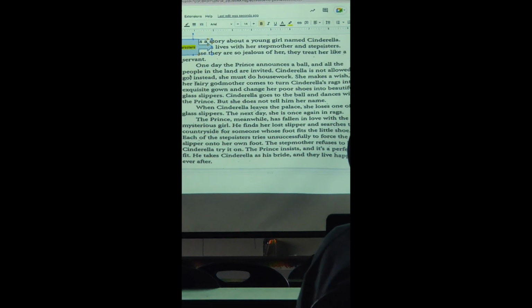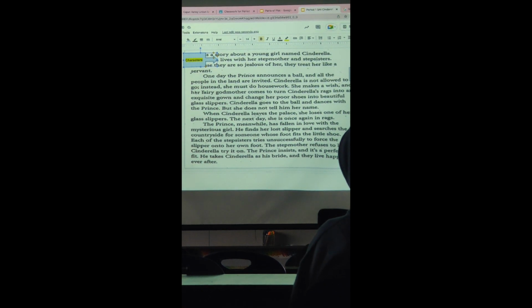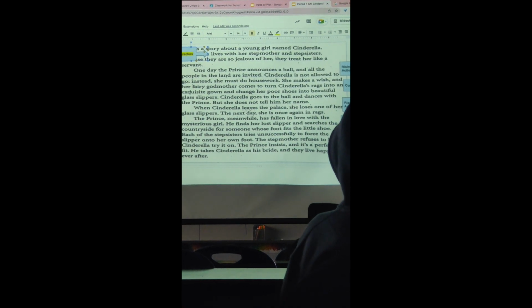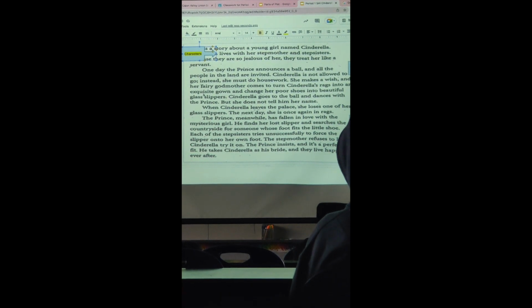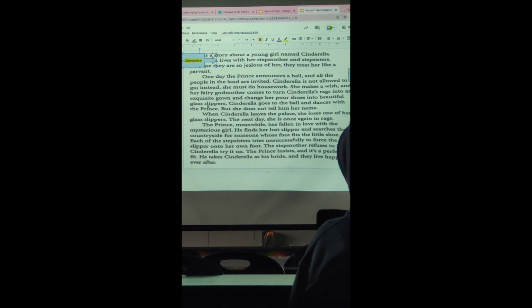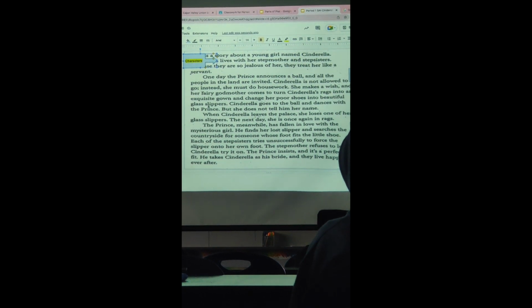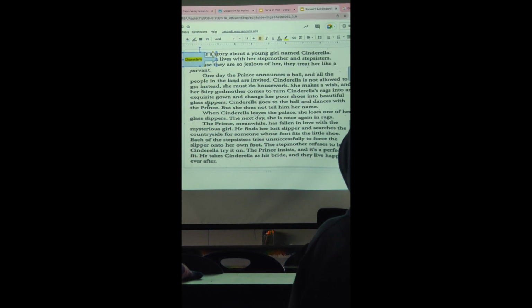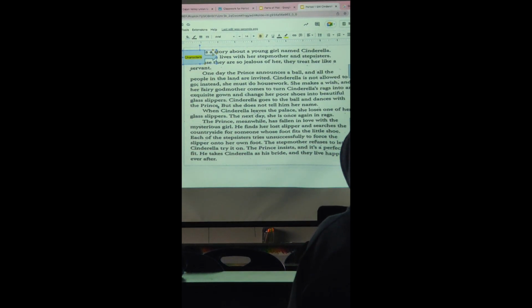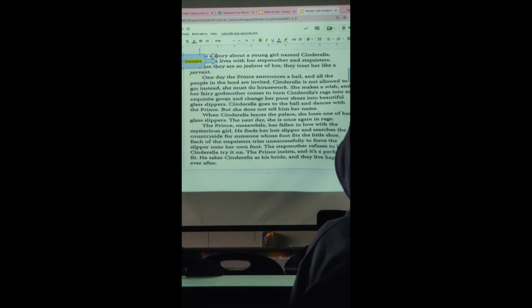She makes a wish, and her fairy godmother comes to turn Cinderella's rags into an exquisite gown and change her forest shoes into beautiful glass slippers. Cinderella goes to the ball and dances with the prince, but she does not tell him her name. When Cinderella... Oh, you can stop right there, Mia. Good, because there's a lot of stuff happening here, right?